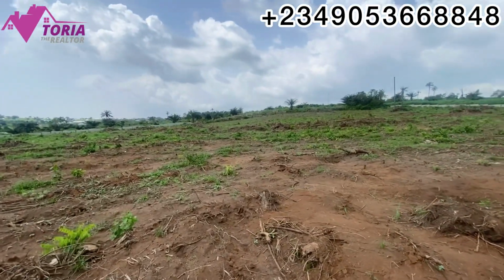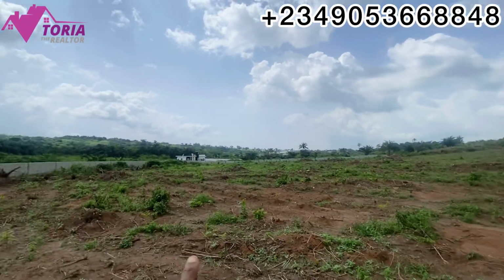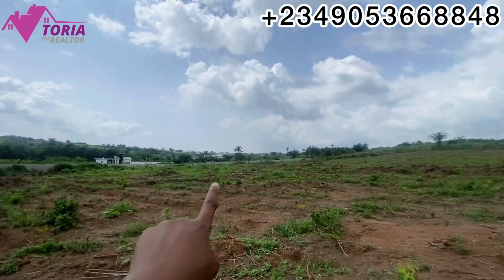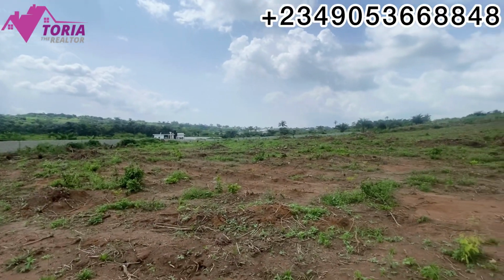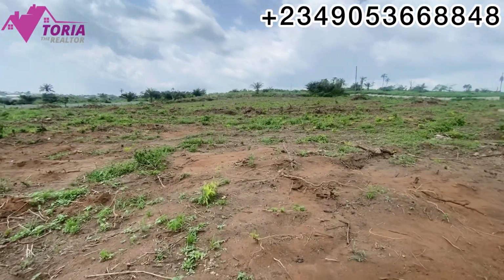So this, my dear investors, is a good property. You can see there's another estate there. See the gatehouse, see those houses there. There are other estates there. So people are just buying and keeping them. So you should do the same thing too.